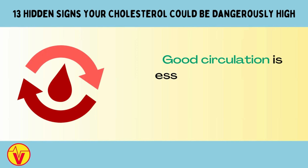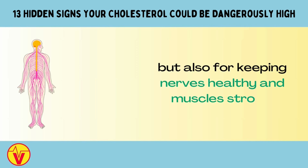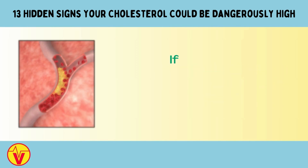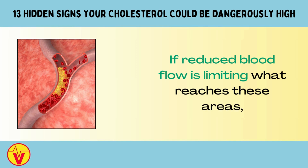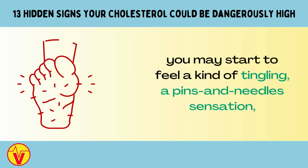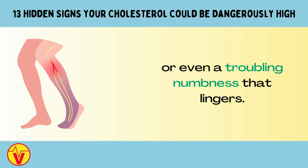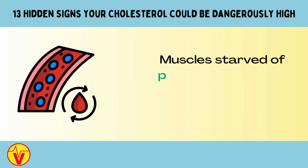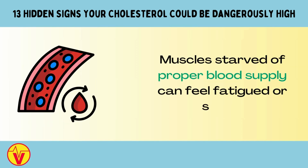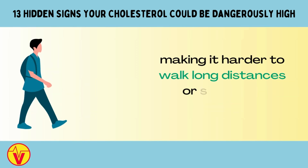Good circulation is essential not just for delivering oxygen and nutrients, but also for keeping nerves healthy and muscles strong. If reduced blood flow is limiting what reaches these areas, you may start to feel a kind of tingling, a pins and needles sensation, or even a troubling numbness that lingers. Muscles starved of proper blood supply can feel fatigued or shaky, making it harder to walk long distances or stand for extended periods.